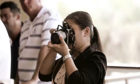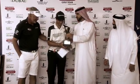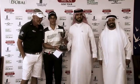Since its start in 2011, the Ras Al Khaimah Classic has been a prestigious event on the MENA Golf Tour, and last year the 2011 Open champion and MENA Golf Tour patron Darren Clarke graced it with his presence, to the delight of fans and players alike.